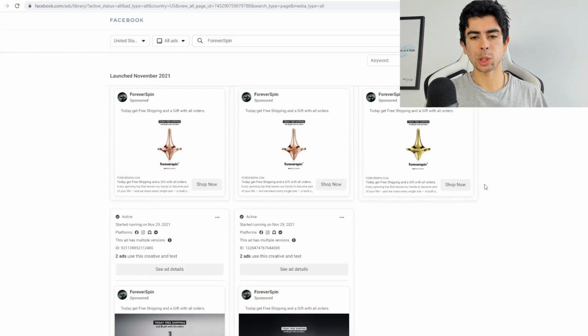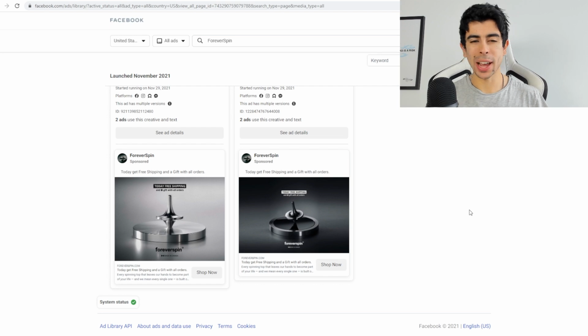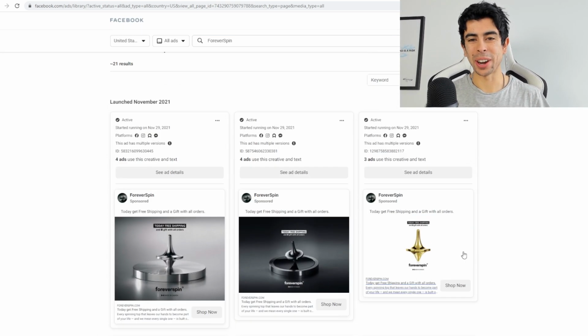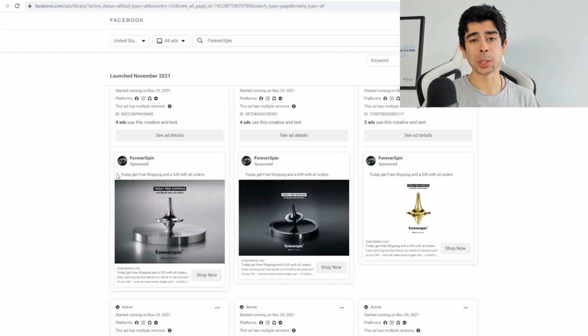So their Facebook ad strategy is quite simple. Again, the whole theme of this store is simplicity and not having anything that doesn't need to be there, not wasting money on things that aren't generating revenue. That's the theme of this store. And I personally really like that. I mean, that's really cool. And I think a lot of you guys would resonate with that.